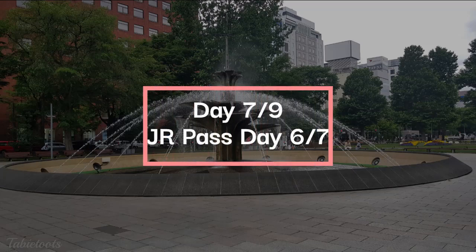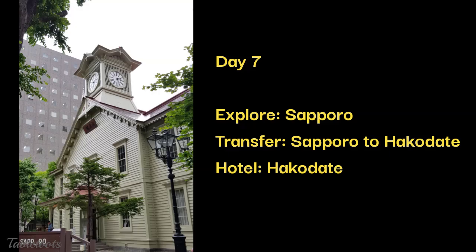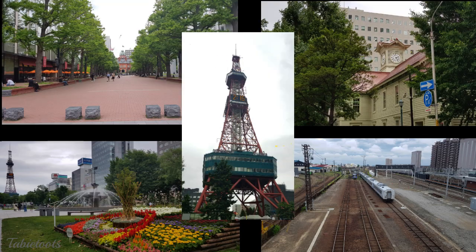Day 7 was our last day in Sapporo. Similar to what we did when we transferred to Sapporo, we will move down to Hakata at night. Doing this let us maximize our day. We spent the day strolling around the city. Most popular spots can be reached on foot.